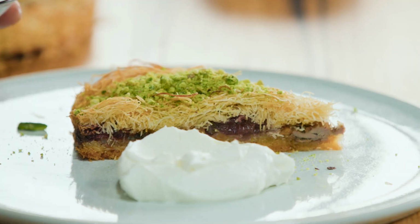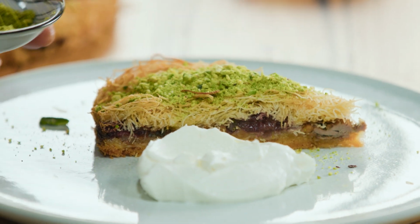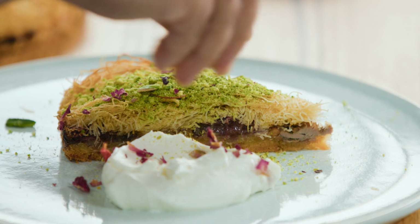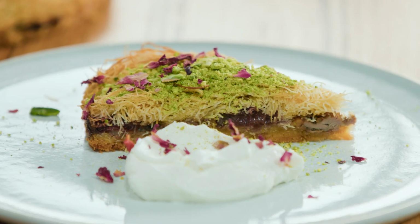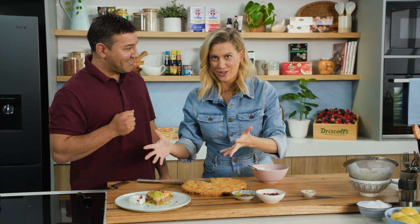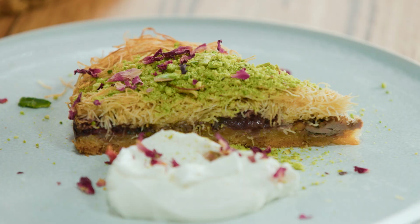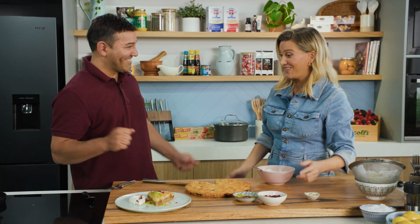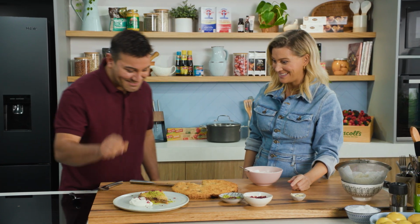Pistachios over the top that have been finely chopped. Rose petals. That's all. Look at that. This is why you need to go to Tulum restaurant if you're ever in Victoria, because you eat like a king or a queen when you go there. Absolutely. Let's have a taste. Yes, please.